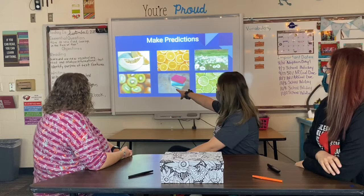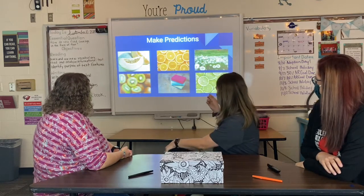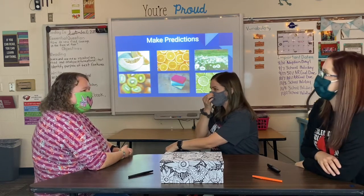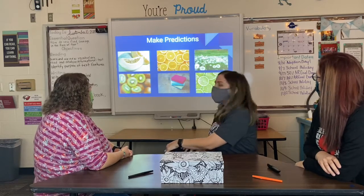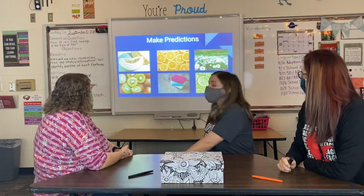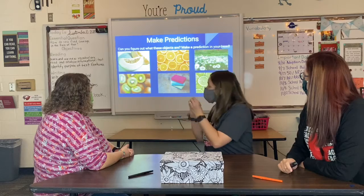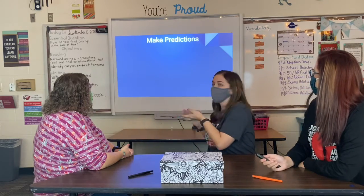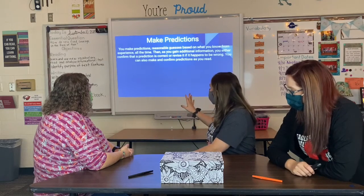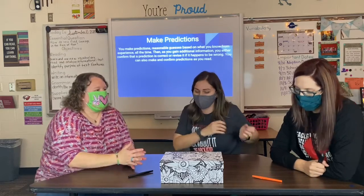And then we have kiwis with that little starburst with all the seeds. And then a sponge for our purple rough texture. That makes sense now. And then limes. I love limes. Okay. And so that's a fun little exercise where you can make all of these predictions and ask those questions. And then you get the answer and you see if your questions helped you or hurt or didn't help you. So when you make predictions, those are reasonable guesses based on what you know from experience.